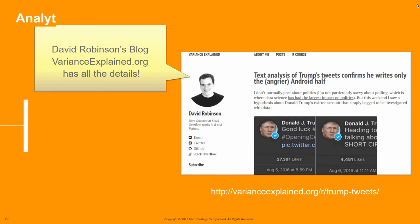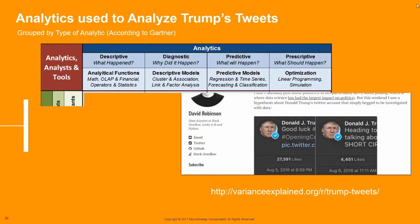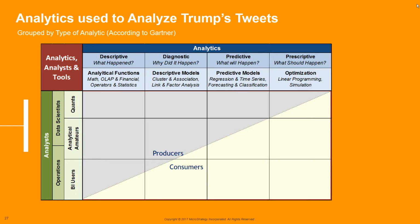Now, I'd be the first to acknowledge that it's a bit dicey to include such a politically charged subject as Trump tweets in order to demonstrate the powerful analytics possible with MicroStrategy. And I thank you for taking this demo in the nonpartisan spirit intended. It does have the benefit of being a relevant topic regardless of the industry you work in, and isn't it refreshing to have a fact-based discussion, especially when it comes to Donald Trump?